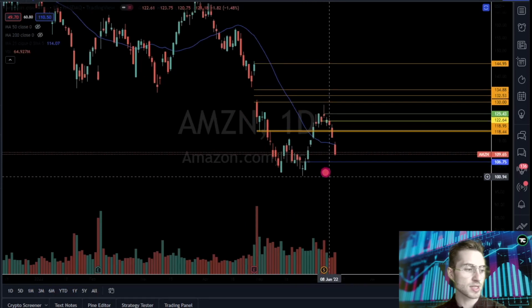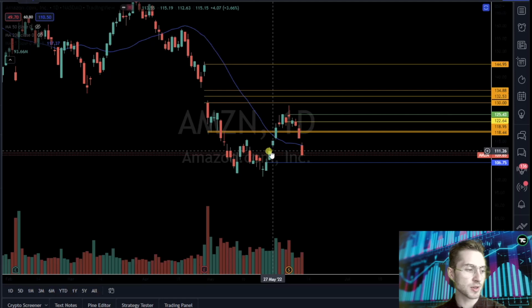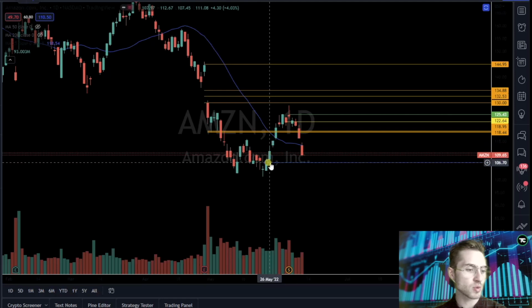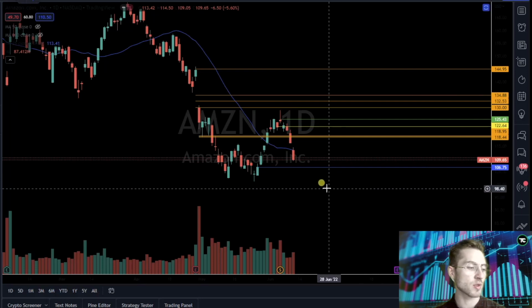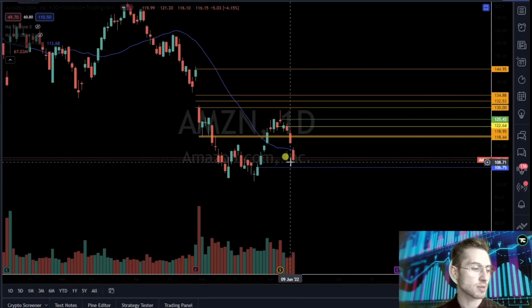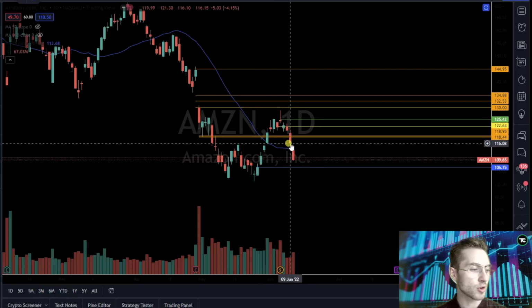And clearly you can see that Amazon has filled not only one gap, but it gapped over that gap. It did fill this gap, and now it looks like it's approaching this 106 gap down here. It's just so weird to say 106 with this stock split that's gone. But in the sense that you filled a couple gaps now, you also created a new one.